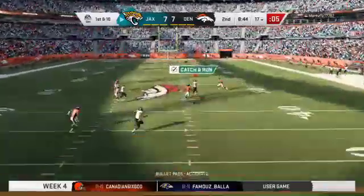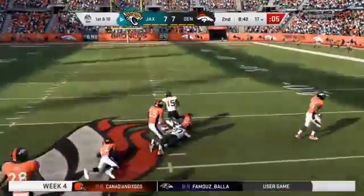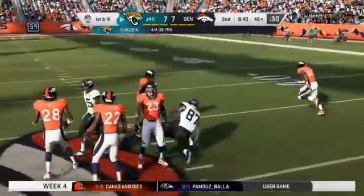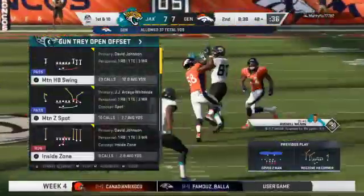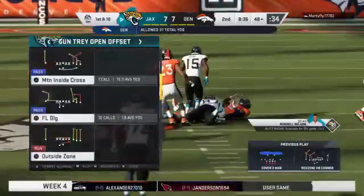He's going to fire one deep. Middle of the field. He's got his man. Complete. And he'll be taken down, but not before they work it across midfield. It's a gain of 35.